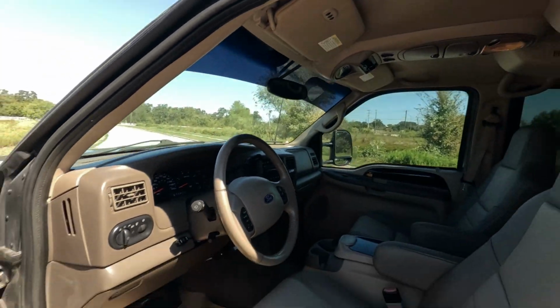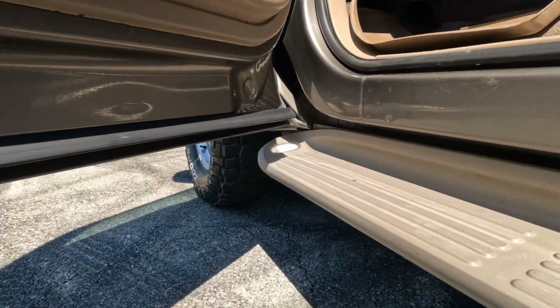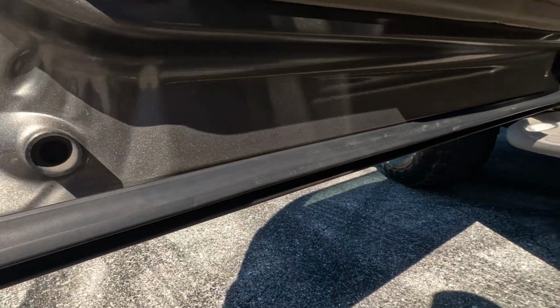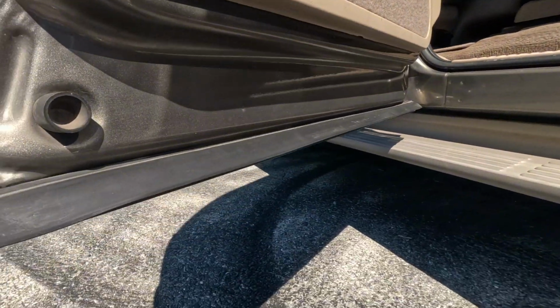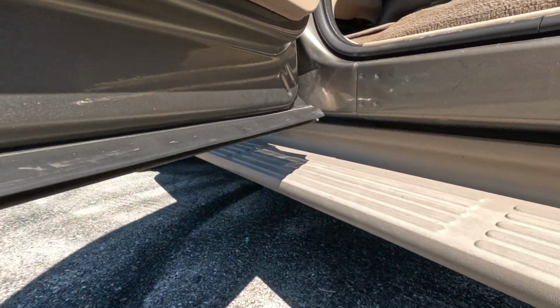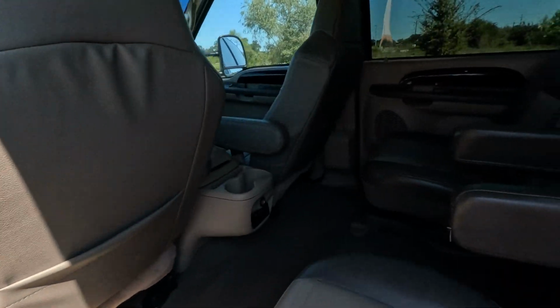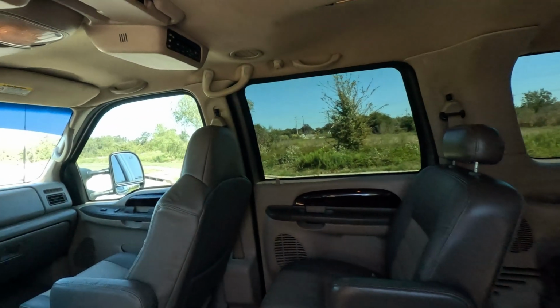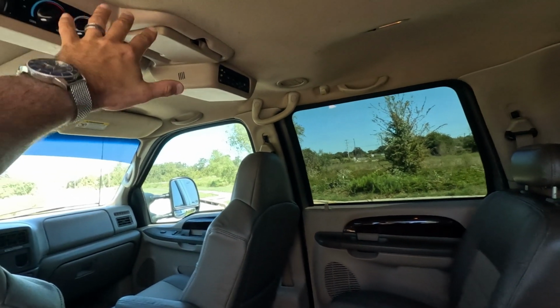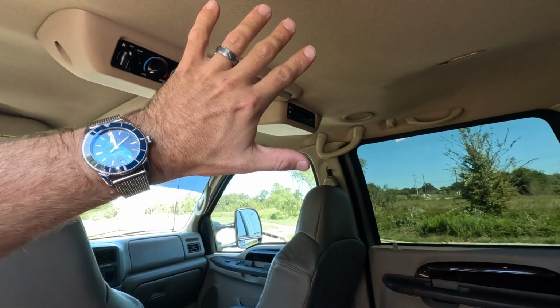Just a real nice, real clean Excursion. Oh, let's show you. Rust is not a thing on this guy. Rust is not an issue on this Excursion. No rust in the doors, no rust in the rockers. We do have second row buckets, which is kind of a neat thing. You don't see that often with the 7.3. Rear AC, rear infotainment. I don't know if the TV works. I never check the TV, so if you're expecting the TV to work, I haven't checked it.